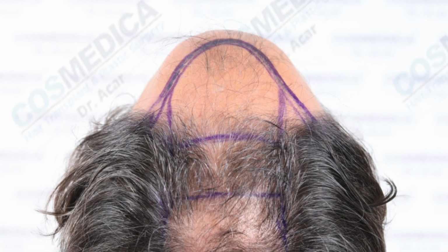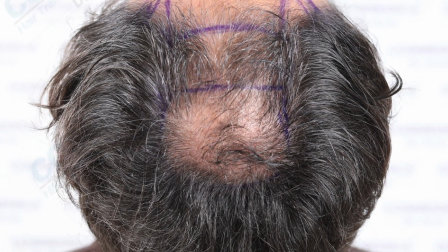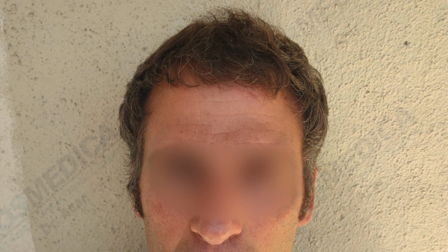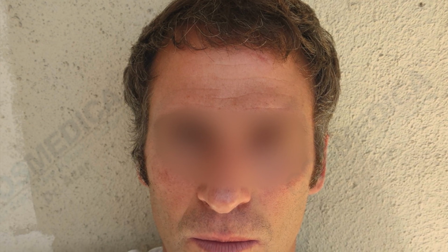We can see a better photo here of the extent of his hair loss, although he has some pretty good density in the donor zone and around the rim area, which is the back portion of the hair. But he ended up getting 5,600 grafts, and these are the results post-op. He's gotten, obviously, a lot of density back to the frontal and mid-scalp area. Looks like he's been trying to grow out his hair a bit.